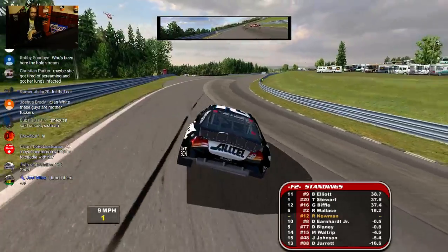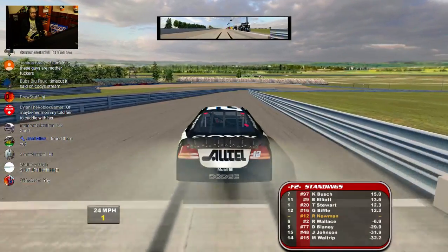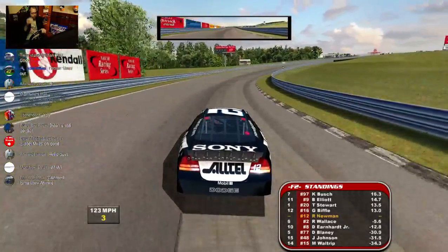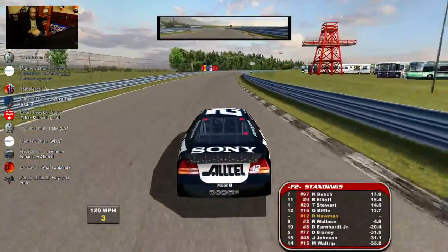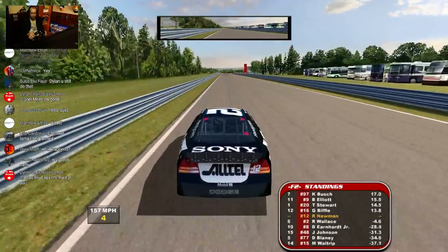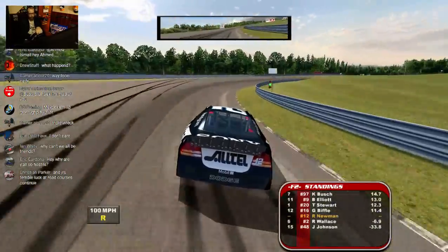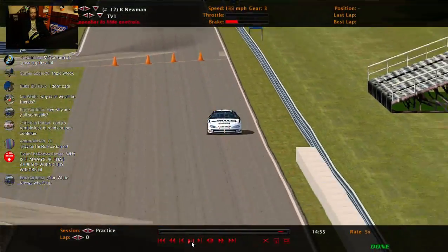Junior, I'm getting frustrated. Dave Blaney. Oops, that was almost a really cool burnout until I hit the wall. Plenty of decent attempts, just no luck getting on my side. That one was looking promising too, because for a second there it looked like I was going to get up on my side.